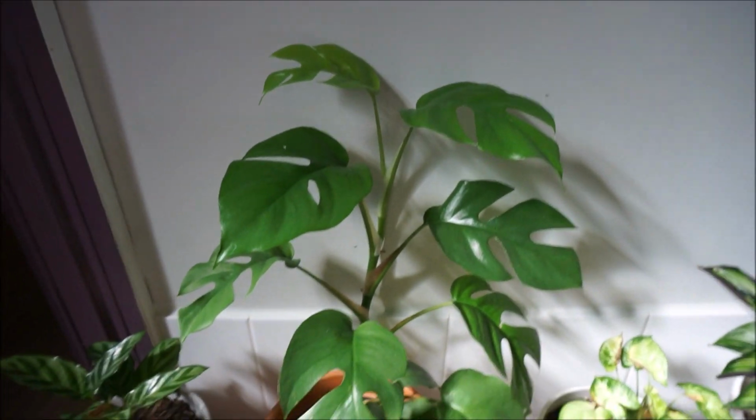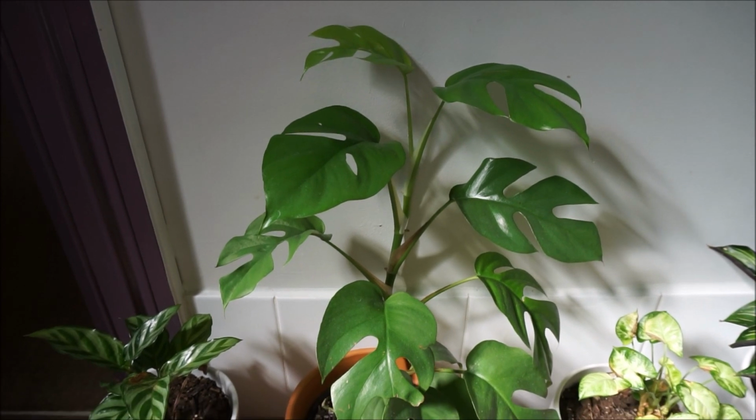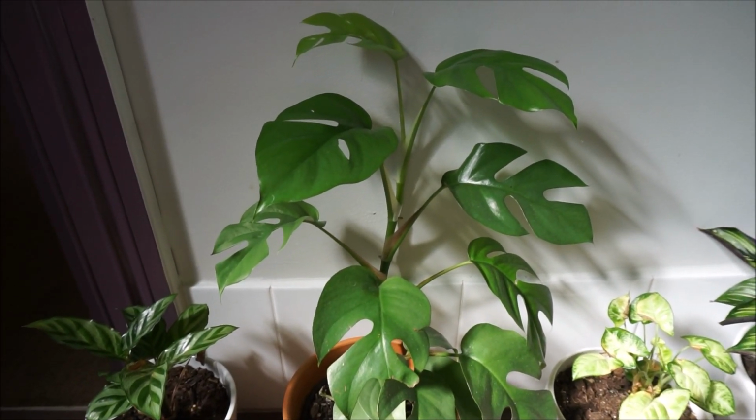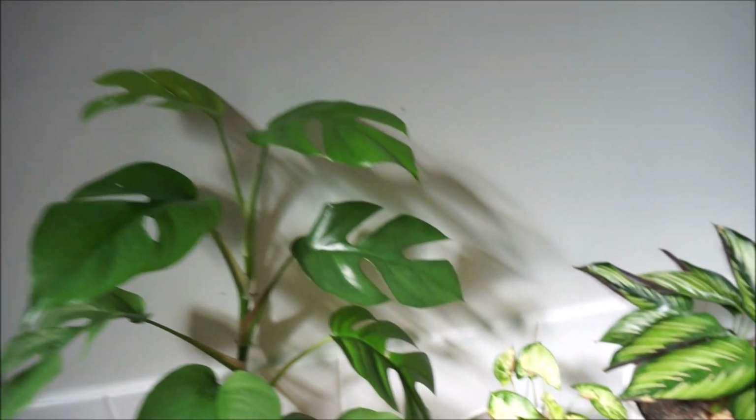And then over here next to it we have our Rhaphidophora tetrasperma. This one has been an incredibly fast growing plant. Like, I think it's almost doubled in size since when I first bought it. So I have that one trailing up the wall here.